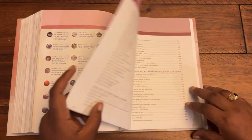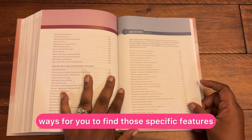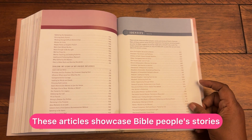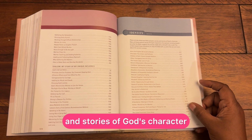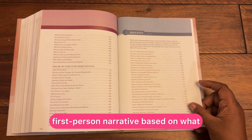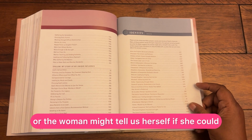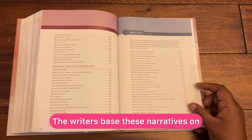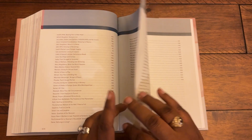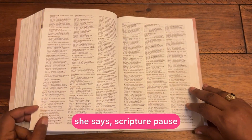So really what I'm seeing in the back here are ways for you to find those specific features, like the identity feature. These articles showcase Bible people's stories and stories of God's character. Many of these explore stories through imaginative first-person narrative based on what the Bible suggests the woman might tell us herself, if she could. The writers base these narratives on what the Bible tells us and what we can know about the ancient context. So we have that.